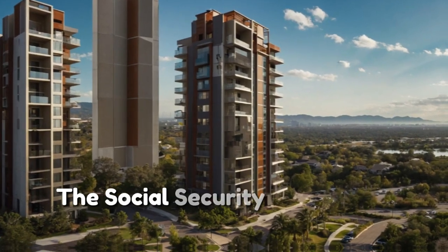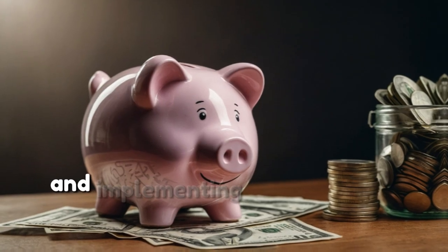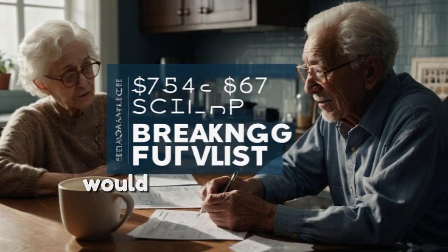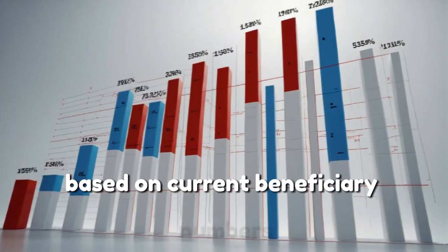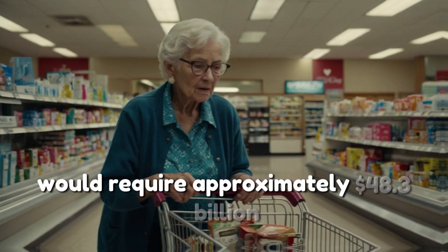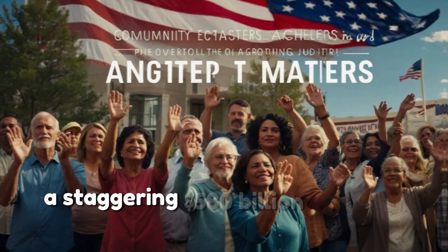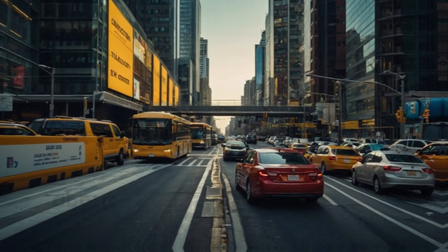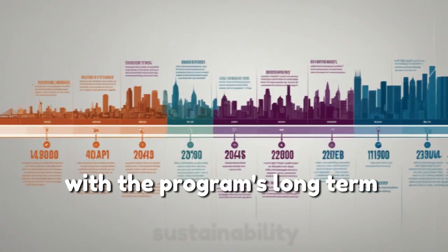However, addressing this disparity presents significant challenges. The Social Security Trust Fund already faces long-term funding concerns, and implementing an across-the-board increase of $742 monthly would require substantial additional funding. Based on current beneficiary numbers, such an increase would require approximately $48.3 billion in additional monthly outlays, a staggering $580 billion annually. This raises important questions about how to balance adequate benefit levels with the program's long-term sustainability.